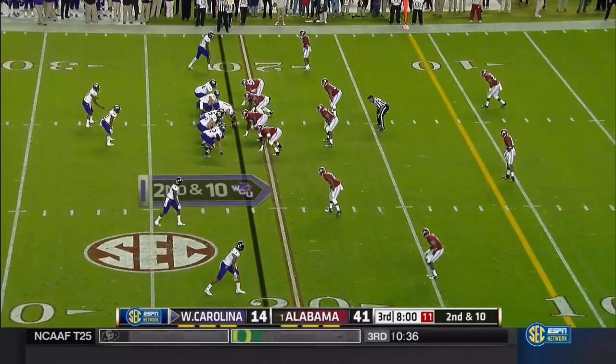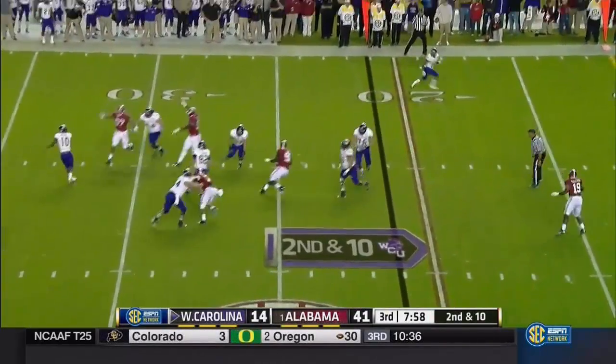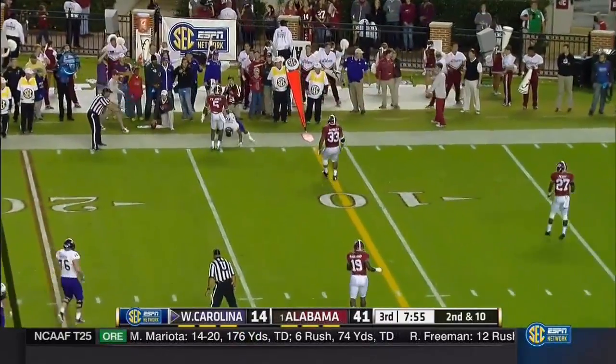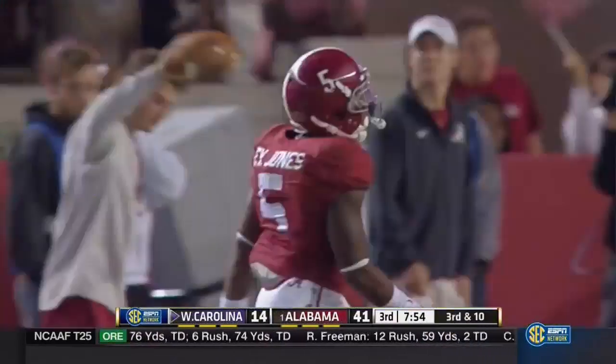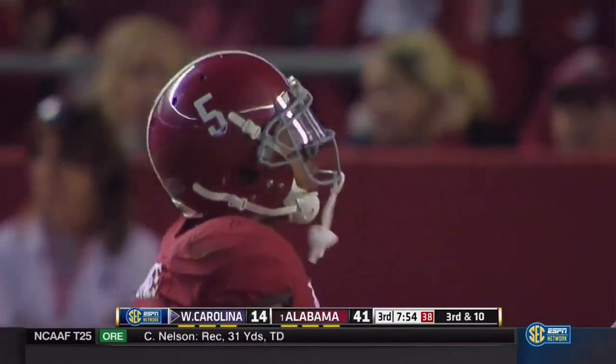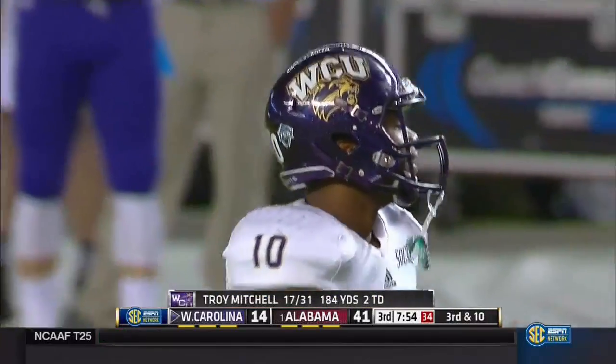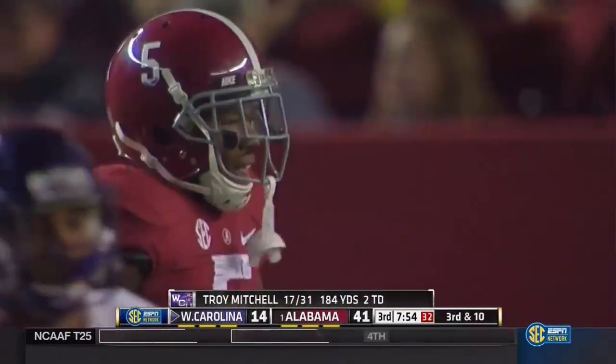12th play of the drive. 8 minutes to go in the third. Again, Troy Mitchell. Play action. Now looks left and throws behind the intended receiver, Darius Ramsey, who circled out of the backfield, and he got drilled as the ball got past him across the way. Cyrus Jones was the man responsible that time.